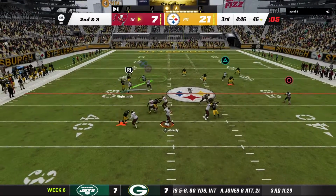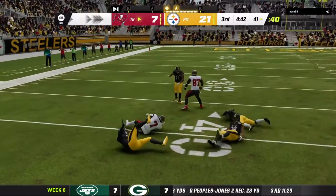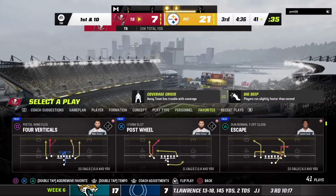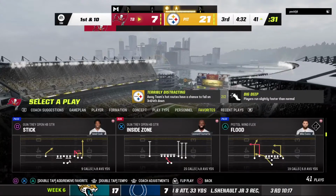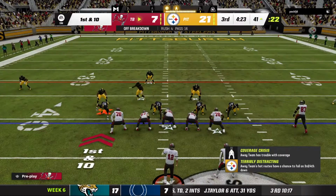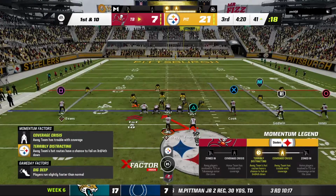Throwing on 2nd and 3. Brady. That's to his running back, Leonard Fournette. And they're going to have themselves another first down as the tackle's made at the Steelers' 41-yard line. That one goes for 13 yards, and it moves the sticks. It's taken a while for this offense to get going. A little creaky at the start, but they're oiled up now. A nice throw there, and they're really putting together a good drive.